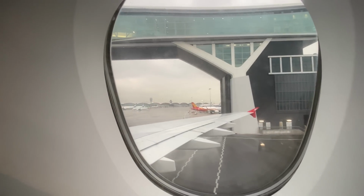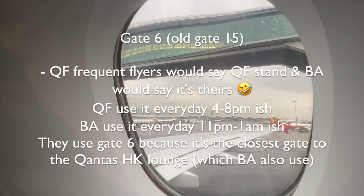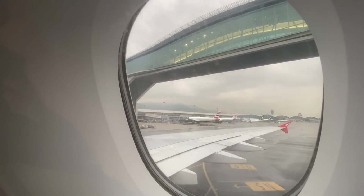Oh no, we're not. We're just... Oh, we're going to the BA stand on the other side. Oh, yeah, we're going to the old gate 15. Yeah, no, it's still the same gate still.